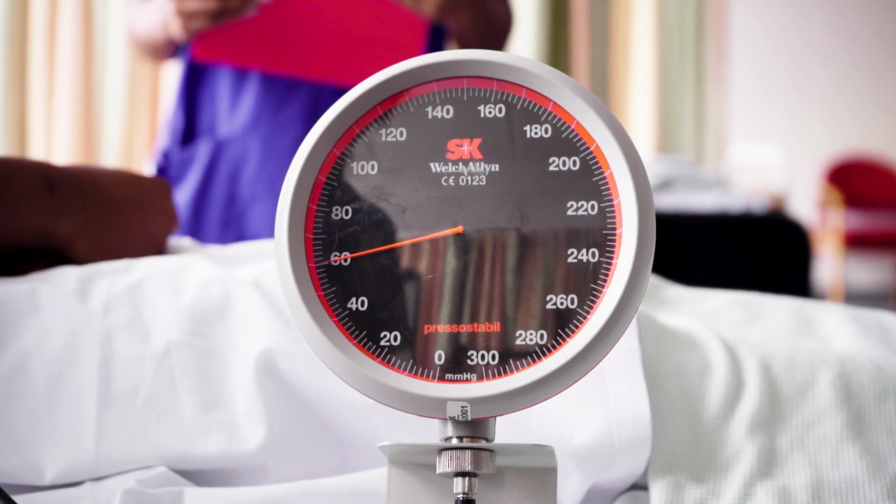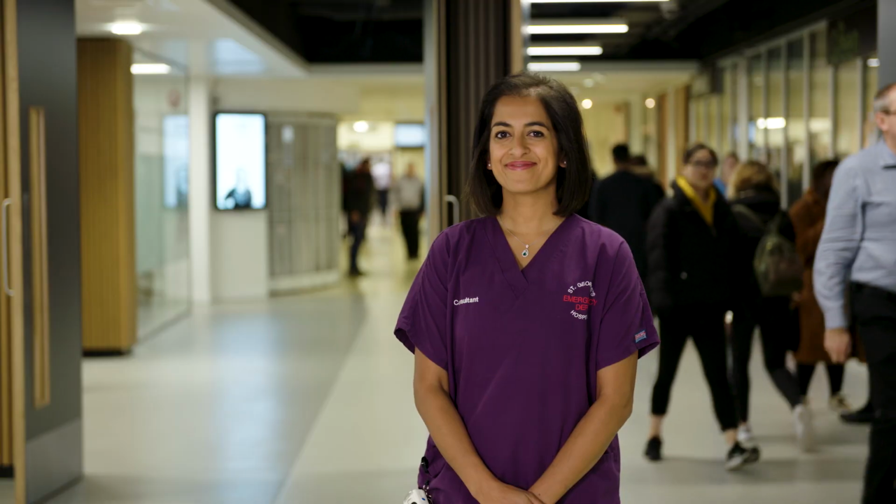I have spent so much time here as a student, as a junior doctor and a consultant. It's a second home to me. It is as diverse as the community that it serves.